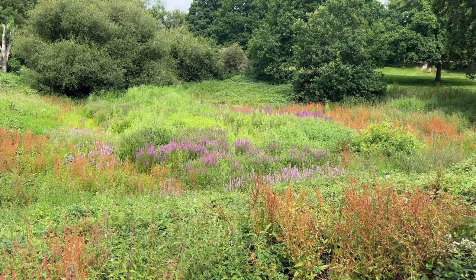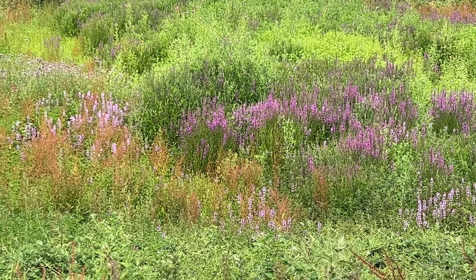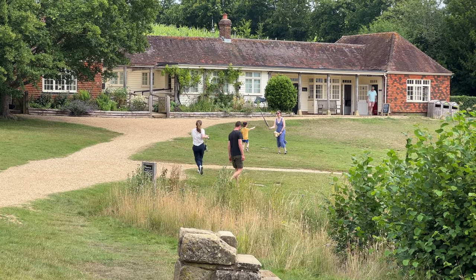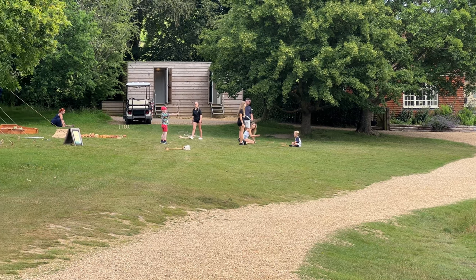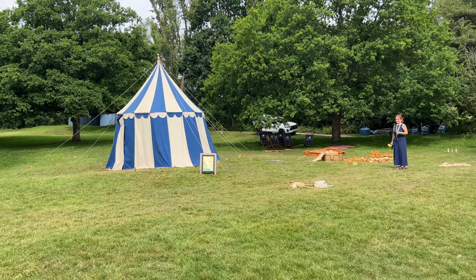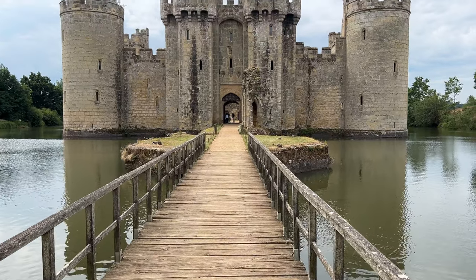There's a little valley here that looks like it's full of beautiful magenta flowers. I don't know if it's valerian, thistles, foxgloves. I actually can't tell from here because my eyesight's not good enough. Families are having all kinds of fun riding wooden horses and having jousting and archery fun over here near this tent. I think this might be my favorite walk up to a medieval castle ever. I mean, isn't it just perfect?